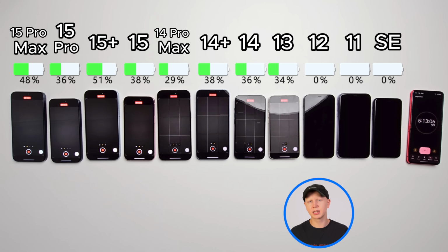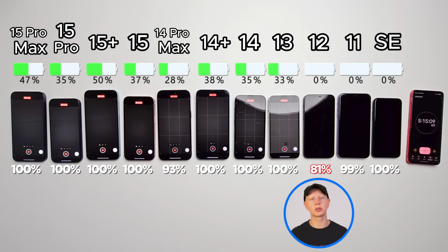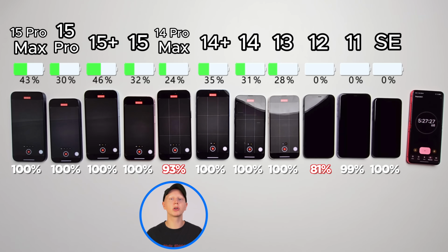Unfortunately, that's because this device I have here is already quite a bit older, so battery health is only at 81%. So if you'd get a brand new one, it would last you longer, but it would still die in this order. Now, the SE still has 100% battery health and the 11 is at 99%, so these results are still accurate.